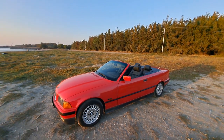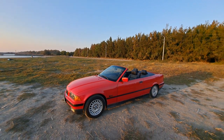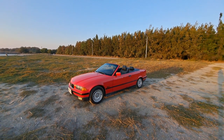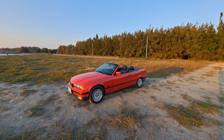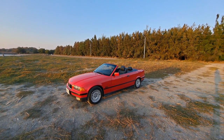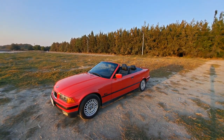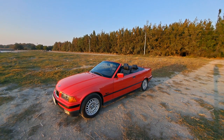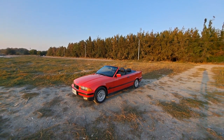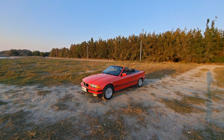The convertible came a little bit later, in 1993, and the engine is a little bit different from the four-door saloon. Both the two-door coupe and the convertible don't have the diesel engine and the 1.6 entry-level engine. For example, here we see this convertible. It has the 318, 320, 323, 325, and 328, only these levels. Certainly, there are a few M3 convertibles, but there are not very many M3 convertibles in this world.